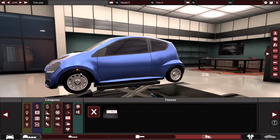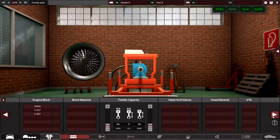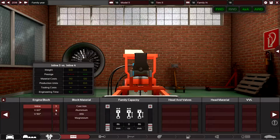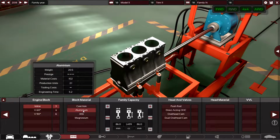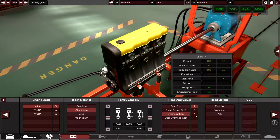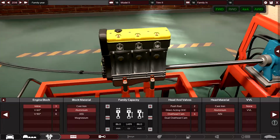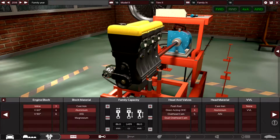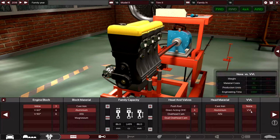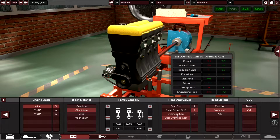Now. Ooh. Inline 3 turbo sounds in with the times. Aluminium. This is what I'm thinking of. Single overhead cam. Although dual overhead cam is pretty common these days as well. And it would give me better statistics. So that's what I'll go with. But I want single because it's simpler. Oh, my mind's having a bit of a funny decisive moment. Overhead cam because the engineering time's lower.